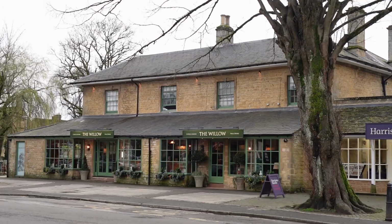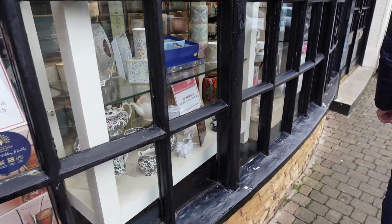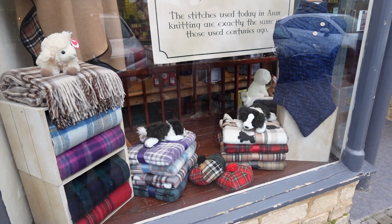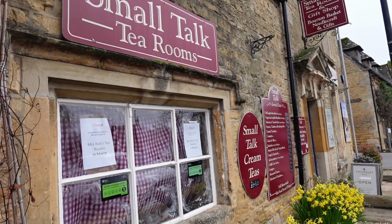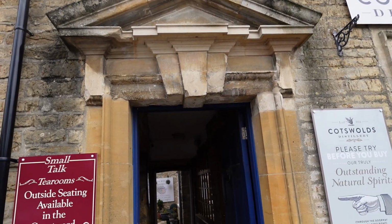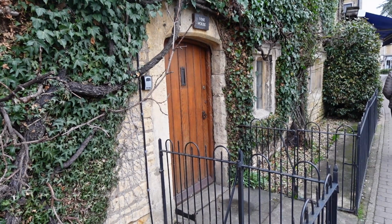Next on our list was Bourton on the Water. This is such a lovely village, though to be fair they were all lovely, it's really hard to pick a favorite. The village is famous for its 5 stone bridges, dating from between 1654 and 1911. The bridges are constructed from local stone and give the village its nickname, Venice of the Cotswolds.